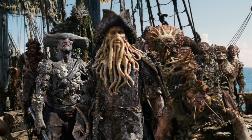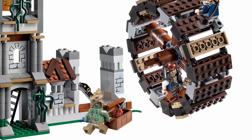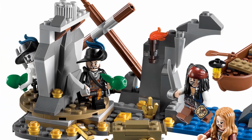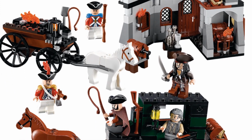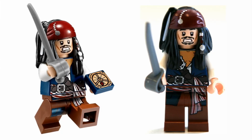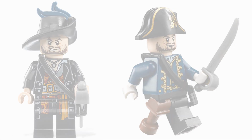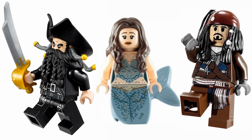installments as well. Lego Pirates of the Caribbean was such a fun theme. It perfectly captured the sense of adventure of being a pirate and added that special brand of Lego humour. The minifigures were some of the most detailed we had ever seen at the time, and they paved the way for the intricate printing that we now come to expect.